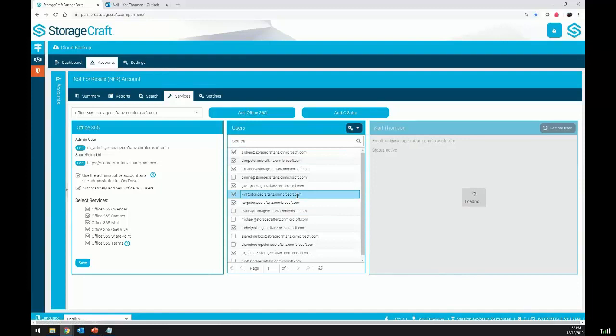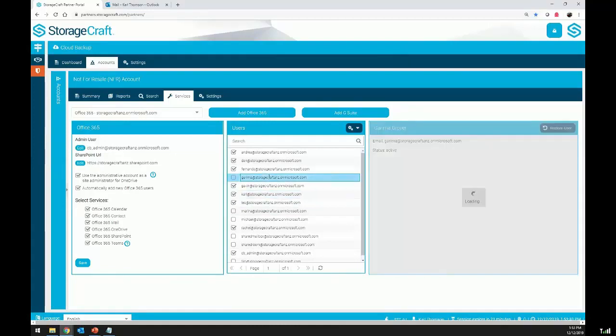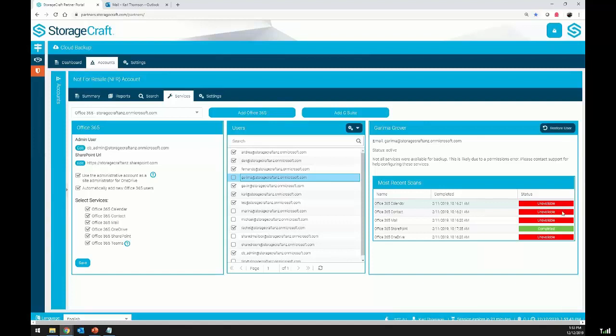If I select on Carl here, we're going to use this one for a bit of a live demo today. We can see here the last backup across all my services was just before 11 a.m., so a couple of hours ago today, which is cool. I have the option to restore a whole user. Now, this isn't that common, but, for example, if I look at Garima, who is not selected for backup, I can come in here. We can see that the service was unavailable when it was last backing up, but I can still restore this user, and I can restore it to somebody else. So very flexible from this perspective.